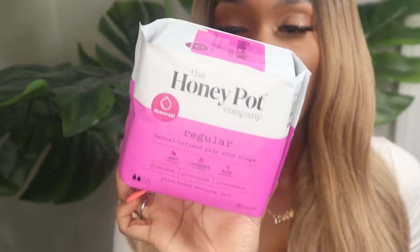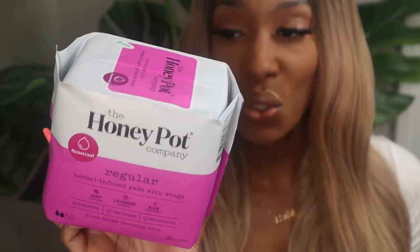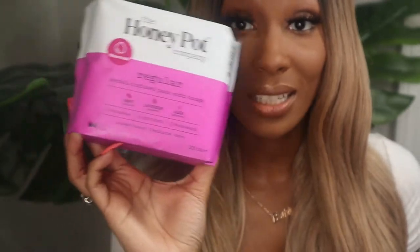Now, I'm showing these specifically because they are plant-based. So these don't have any harsh chemicals in them. All of the ingredients are nice and natural. There's no chlorine, there's no pesticides, there's no fragrances. This is an especially great product for your vagina because it's not going to throw your pH off. It's going to do what you need it to do, and it's going to absorb what you need it to absorb, and it's just a better alternative versus regular pads that use fragrances, that use chlorine, that use all of these harsh chemicals. Okay.